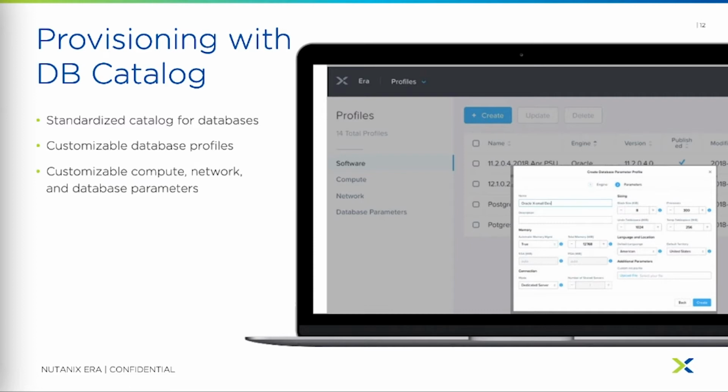Then you have something called compute profile, where you can define CPUs, cores, virtual CPUs, and memory, which Era will use to provision the virtual machine. Same goes for network profile, where you can define the VLANs where you want to install, segregating your virtual VLANs for prod versus non-prod and all those things. And then we have something called database parameter profile, where you define the memory parameters which your database instance will use. Like in the case of Oracle, similar to what the pfile and init.ora file does.